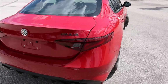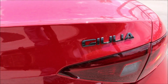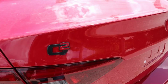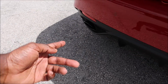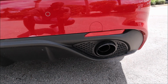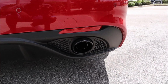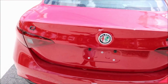Now in the back, your Giulia badge is done in black. So you guys can see that there. All right, and then you have your insignia there for Alfa Romeo, and then the Q2 in black and red. Looks good here, right? Go down to the rear. Well, no carbon back here. The rear diffuser is the aggressive rear diffuser that you're used to for the Veloce models. Black exhaust tips that you're used to for the Veloce models, but no carbon fiber to be seen, not a spoiler or anything like that.